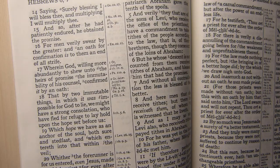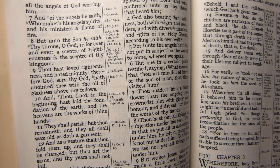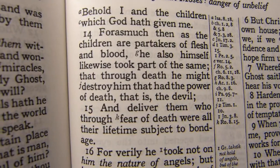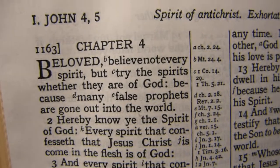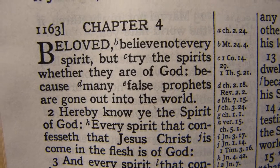I love the layout. You'll notice sometimes in this book the words run together. This of course has nothing to do with Church Bible Publishers. This is the Cambridge layout. If you look at 214, you'll see that destroy him is now a single word. Similarly, if you go over to 1 John chapter 4 verse 1, believe not every is a new word. It's almost like German, where they string things together. It's still very readable, and it's no problem for anyone, I don't think, to be able to tell those apart.